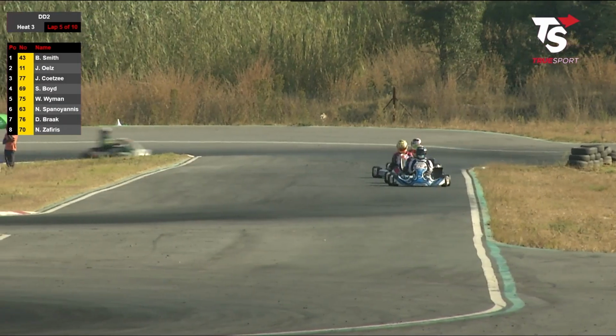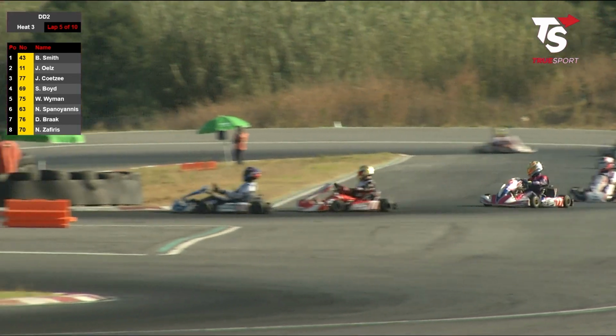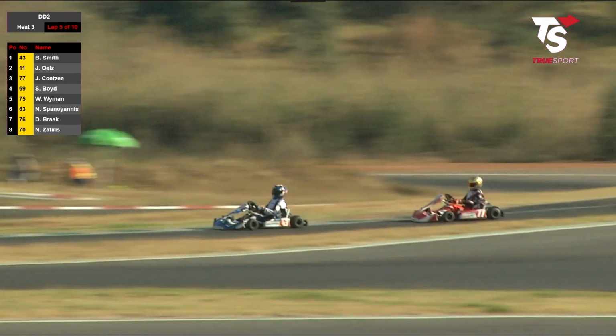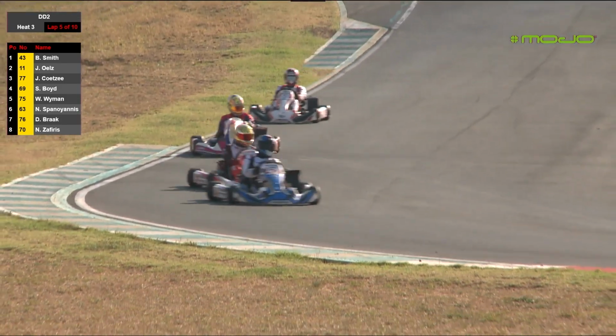Brandon Smith seems to like his kart leaning back a bit more. I don't know if it's a height thing or the illusion created by his helmet, but he really seems to be relaxed, lounging.